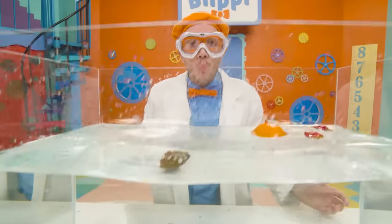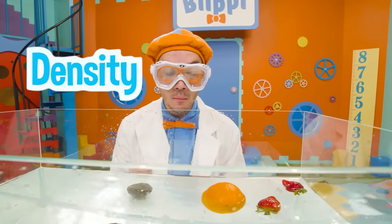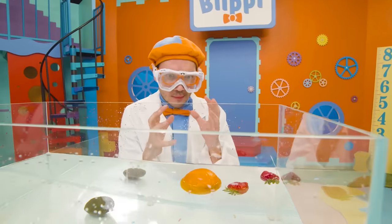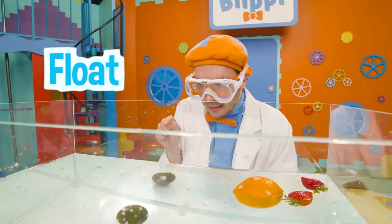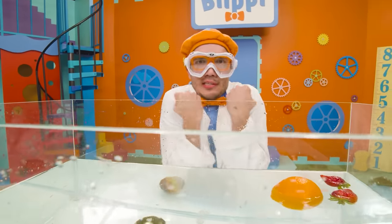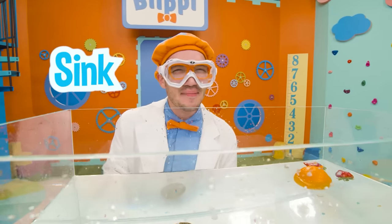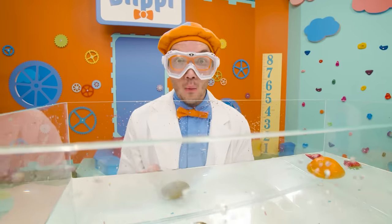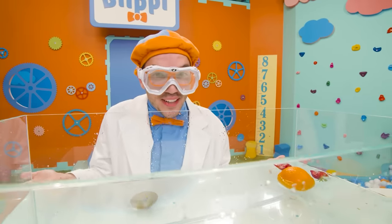We know something sinks or floats because of density. If an orange with a peel is kind of loosely packed together, then it's gonna float. But like the peeled orange, if it's really tightly packed together, then it'll sink to the bottom. Wow, that was so much fun doing a science experiment with you of sink or float.